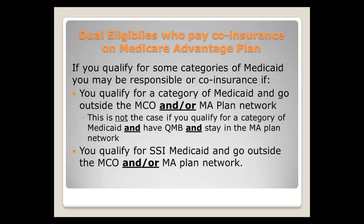And lastly, the beneficiaries who pay a coinsurance on a Medicare Advantage plan who are dual eligible: you qualify for a category of Medicaid and you go outside the managed care organization and or the Medicare Advantage plan network, you are going to pay a coinsurance or copayment. This is not the case, however, if you qualify for a category of Medicaid and you have QMB and you stay in the Medicare Advantage plan network. Also, if you qualify for SSI Medicaid and go outside either the managed care organization or the Medicare Advantage plan network, then you are responsible for that coinsurance.